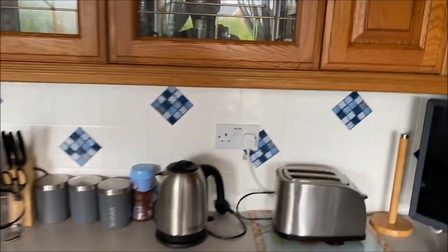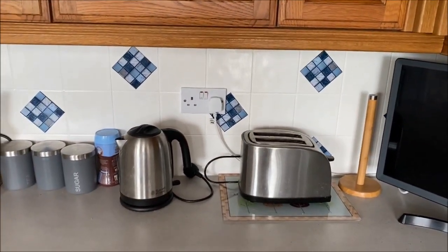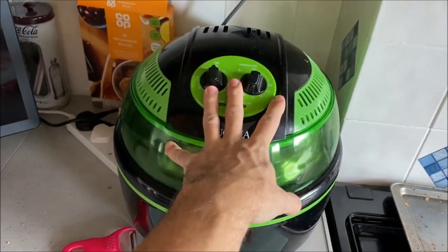Nicely spaced out, and I even managed to cut this one and get it to fit, and it fits okay, so I'm happy enough with that. And we're just having garlic Kievs, and I will get the chips in the air fryer.